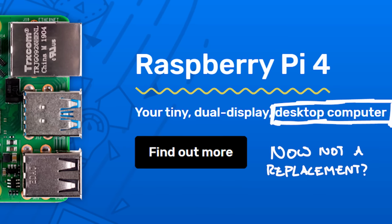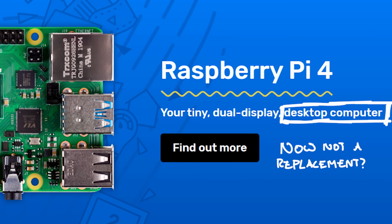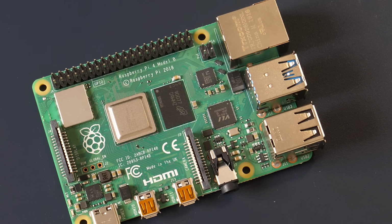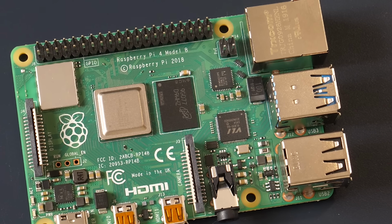However, now it's just marketed as a desktop PC and not specifically a replacement. Whether that subtle change in wording means anything at all, I'll leave that up to you. But anyway, it's being sold as a desktop computer, so I want to evaluate it as such.